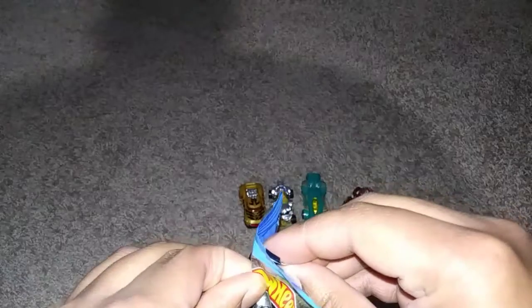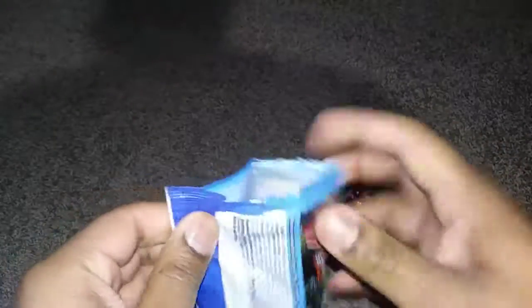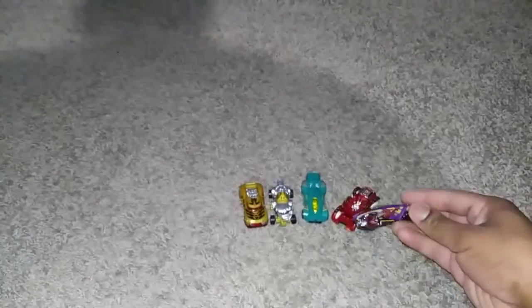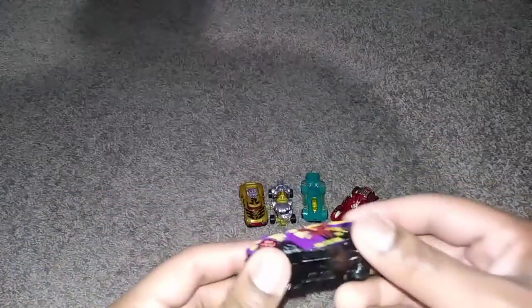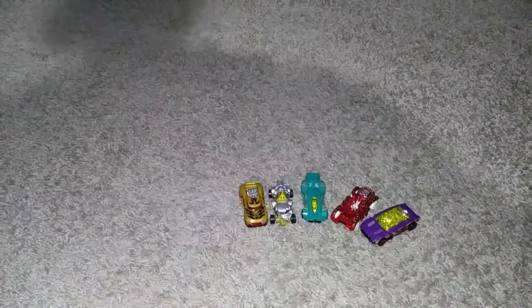Let's see what's in this one. Hope we get that Super Ultimate Bone Shaker Chase. Rogue. This is something that I do often. I do these spinning tests to see if the wheels would roll often. So you'll see me do that a lot.